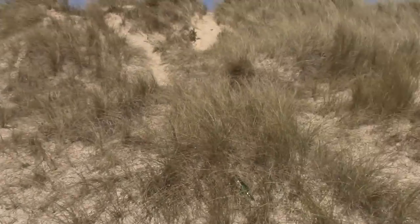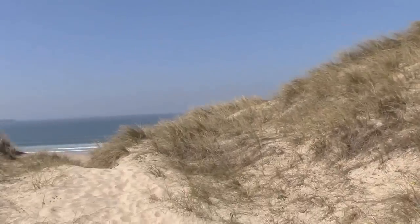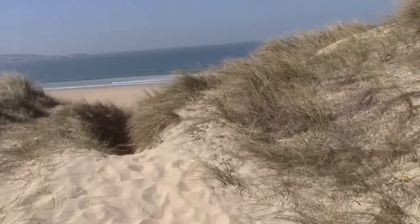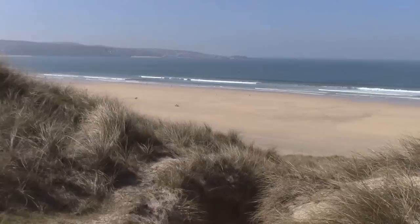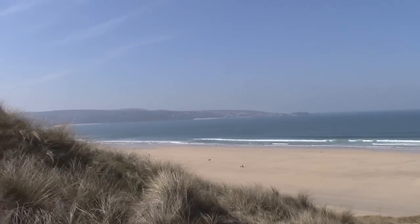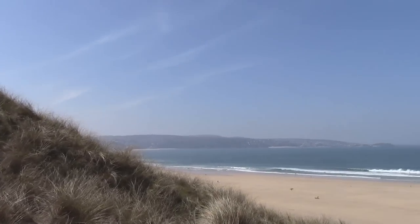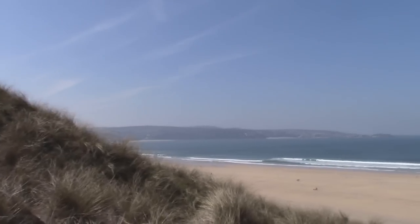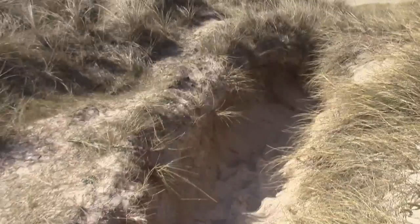Hell yes. So we found the dunes. Well, this isn't really a dune, is it? It's a mini dune. The hill of sand. So we're just trying to get to the beach because everywhere we walk seems to go away from the beach. But that is the beach down there. And we are staying over, see where I'm pointing on this camera because the sun's in the way, not that beach, but the second one in. That's where we're staying. So we're heading down there. Let's go down here to get over there.